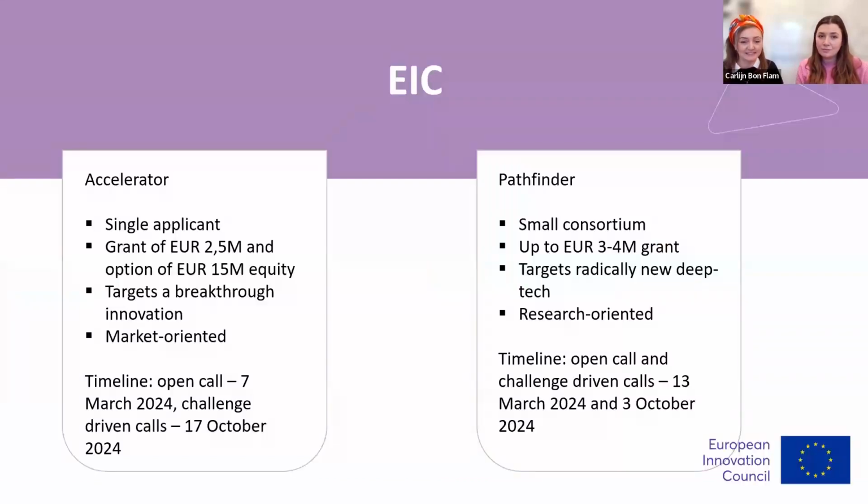Starting with the EIC, which stands for European Innovation Council. Here we have two main calls, the Accelerator and the Pathfinder. The Accelerator is an independent application on EU level, and it has a grant of 2.5 million euros and the option of 15 million in equity. The Accelerator supports the later stages of technology development as well as scale up. And the technology component of an applicant's innovation, therefore, has already been tested and validated in a laboratory or other relevant environment prior to the EIC Accelerator application.